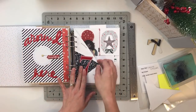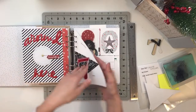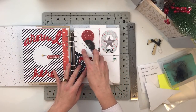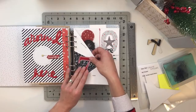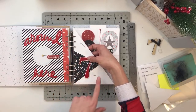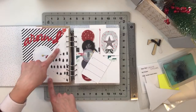So then this side is going to have this layered piece here with the 7 for the day. That will flip over. And again, journaling and a photo. I will probably do white text on red or white text on black. That could be cool too. Or red text on white. So something to play with the same colors of this whole spread and the photo. Then we'll have the full picture of the tree. And then again, a photo and journaling.